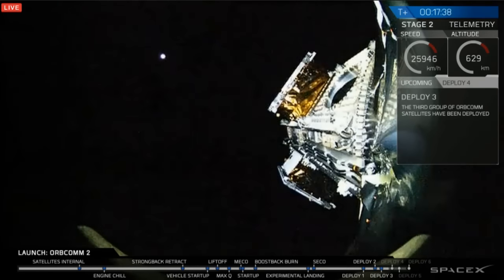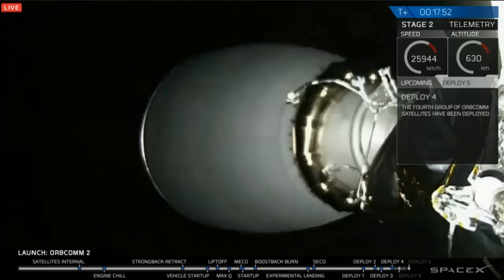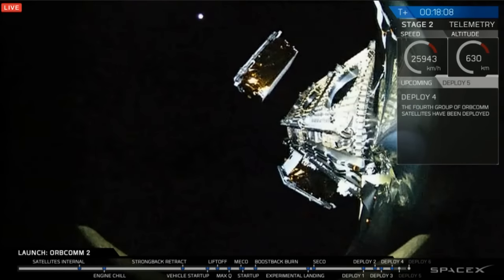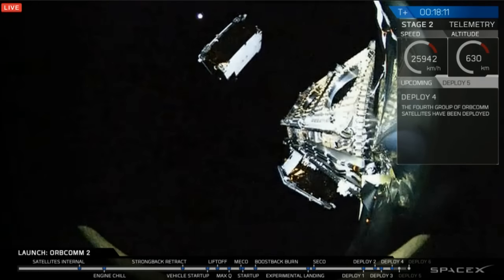And just remember, that is a live view from space. That is the blackness of space. We are 620 kilometers in space right now. It looks like it's just sitting there calmly, and these things are coming out and everything's going slowly, when the fact is, these things are going 17,000 miles an hour. I figured out once that if you're on the beach, and something was going this fast out into the ocean, it would go over the horizon and out of sight in half a second. That's how fast these are going. That's insane. And there's the fourth deployment, and another successful deployment. There's one more.